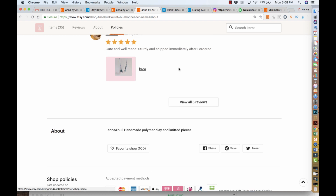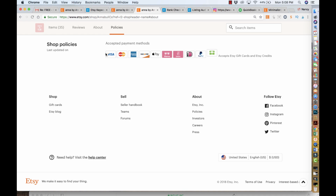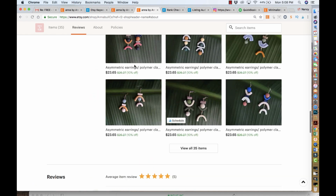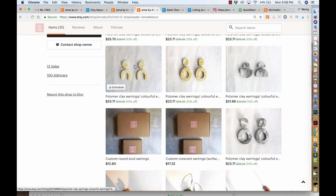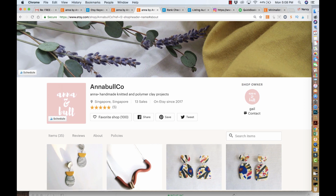I will also include your policy section. You don't have that set up. It's important that you do that, because if somebody buys from you and then later on they have an issue with something, Etsy will take the side of the customer, because you don't have anything filled out, so they cannot agree with you at that given moment. So you have to make sure that you take the time to do those things.